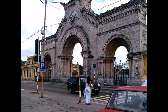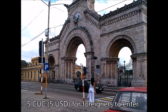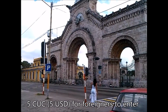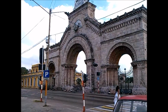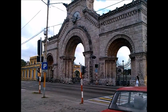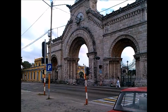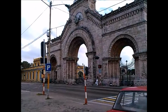One of the things I mention is that to get into this cemetery, it costs 5 CUC. That's equivalent to $5 American. That's the admittance fee. But there are also many ways to get into the cemetery absolutely free. You could first of all just walk in through the front door. Sometimes there'll be a guard there, but usually not. The guard's just in the back sleeping or eating. So you just walk right in. You don't have to pay that fee.